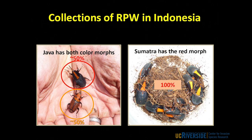So what we found in Indonesia was actually really interesting. The island of Java has the red striped form and the orange form of red palm weevil in about equal numbers. Then we flew up to Sumatra and started looking for it. We only found the red striped form. And the people we were working with on the plantations up there, we said to them, got any orange weevils up here? And they look at it, what? We've never seen it. This weevil's orange? And I showed them some photos.